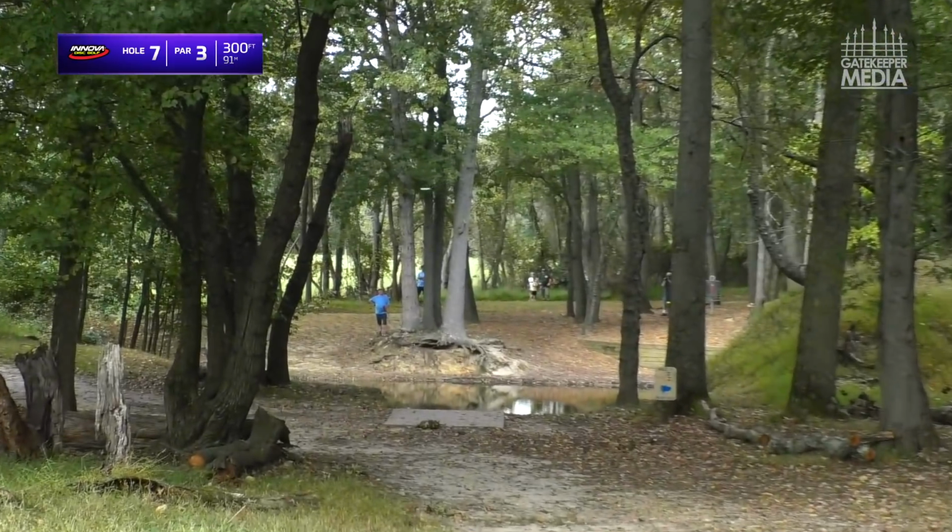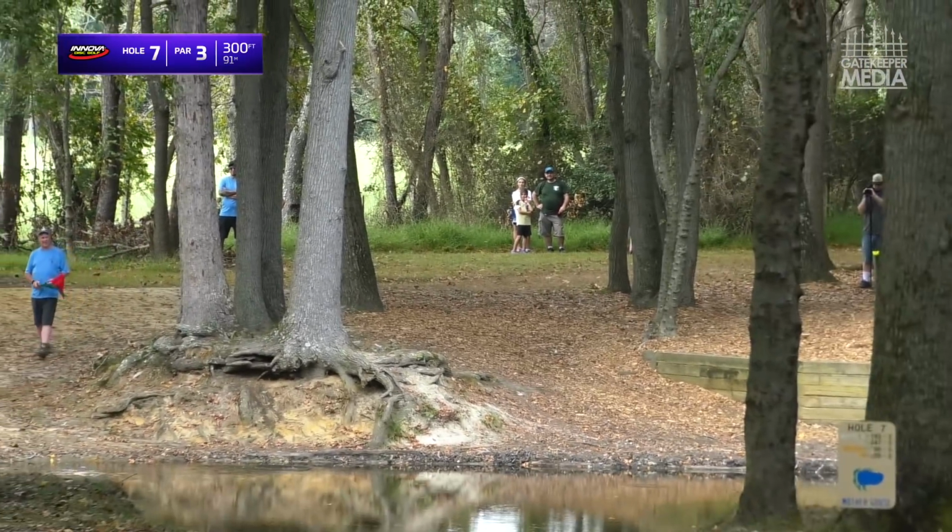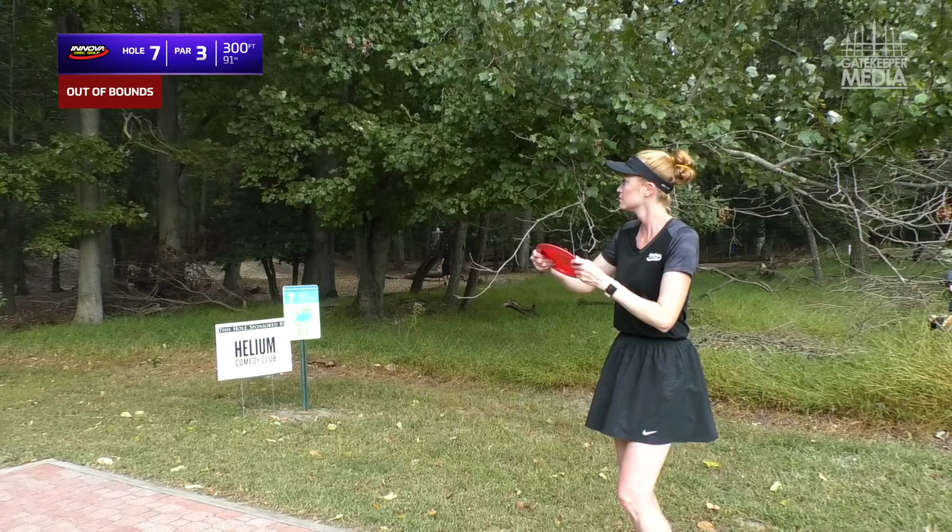Here we've got Sarah throwing the forehand. It looks like that's going to go around behind those trees. Oh, it hits the tree. Is it wet? Oh, that's a tough break. Yeah.